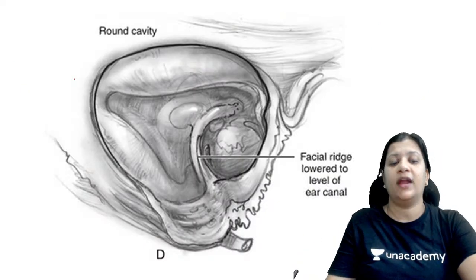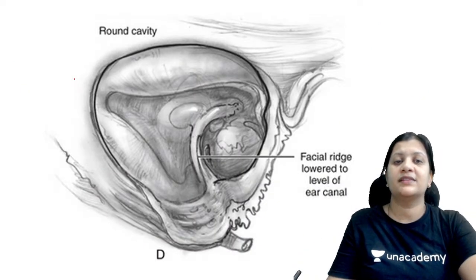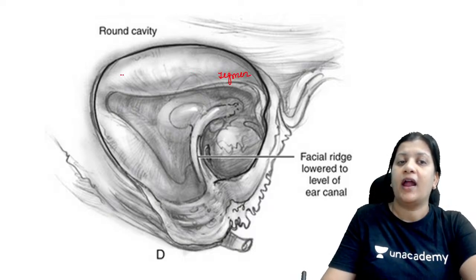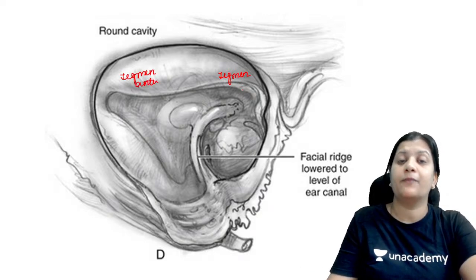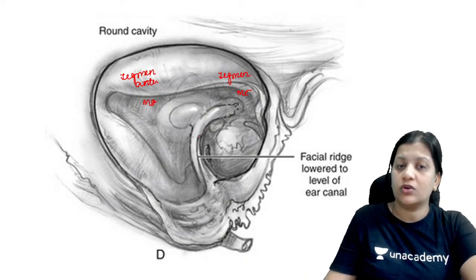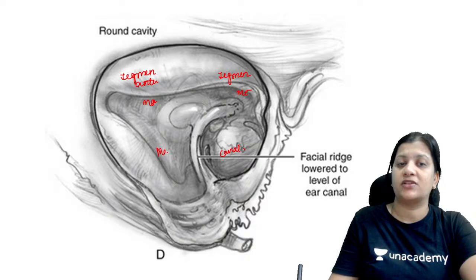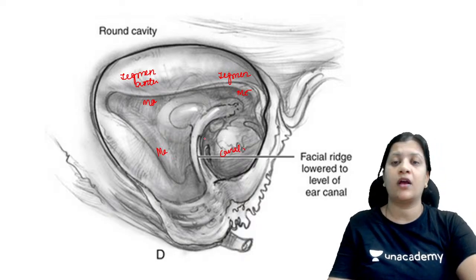Okay, now look at this image and tell me what this is. Superiorly, the roof of the middle ear, the tegmen tympani and the tegmen antri are continuous with each other. So there is a communication between the middle ear and the mastoid, and also the bony canal wall between the external auditory canal and the mastoid has been removed. There is no canal wall now.